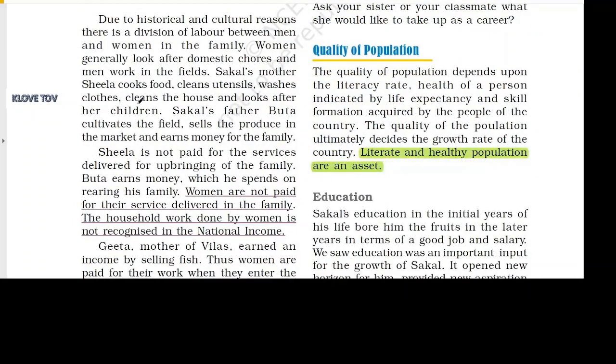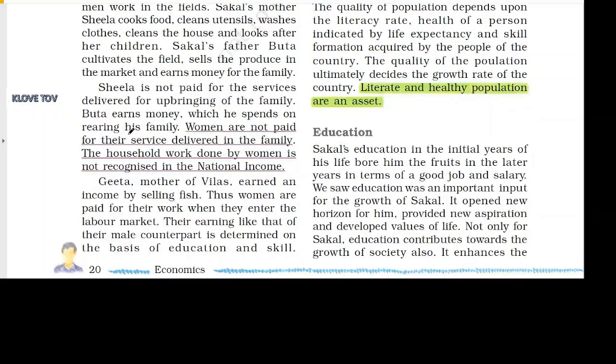Due to historical and cultural reasons, there is a division of labor between men and women in the family. Women generally look after domestic chores, and men work in the fields. Sakal's mother, Sheila, cooks food, cleans utensils, washes clothes, cleans the house, and looks after her children. Sakal's father, Buddha, cultivates the field, sells the produce in the market and earns money for the family. Sheila is not paid for the services delivered for upbringing of the family. Buddha earns money, which he spends on rearing his family. Women are not paid for their services delivered in the family. The household work done by women is not recognized in the national income.